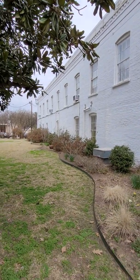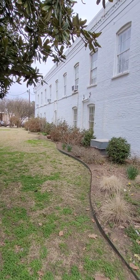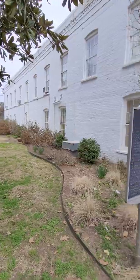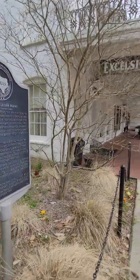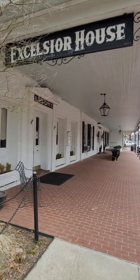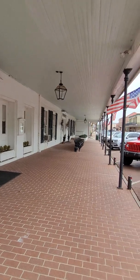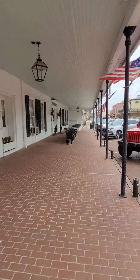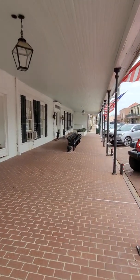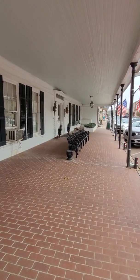If you read about this online, this is one of the most haunted places in Jefferson, Texas. There is a ghost tour that is given here usually Friday and Saturday nights, and that's a great ghost tour. They'll take you all over the town and tell you about the different buildings. But there have been 3 presidents stay here: Ulysses Grant, Rutherford B. Hayes, George Bush.